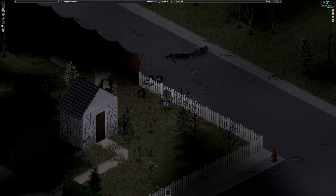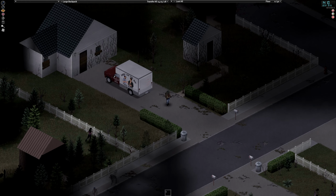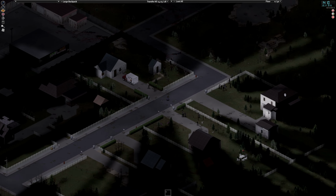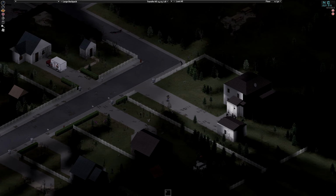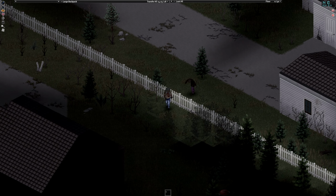Yep, see? There was another one right in here. Good thing we didn't leap over that fence. I'm just kind of on a suicidal run around right now. That's a survivor house right there. Could potentially have some good loot in it. But look, this is what the neighborhoods look like. This is what the populated areas look like. Absolutely unreal. I mean, the math simply doesn't check out. Like, the zombie to house ratio.